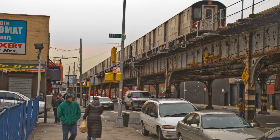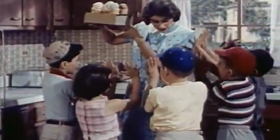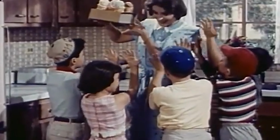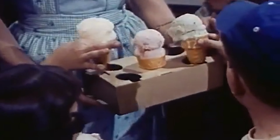All it took was a little marketing magic to have people screaming for their ice cream, even when they were charging 5 times what everyone else was.